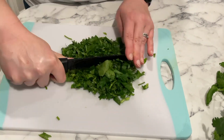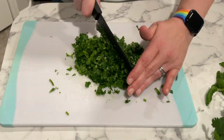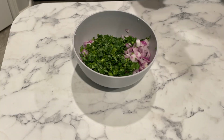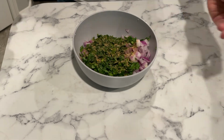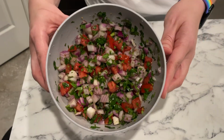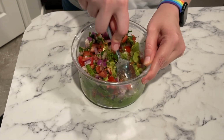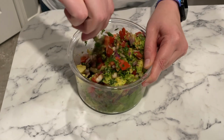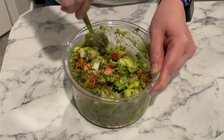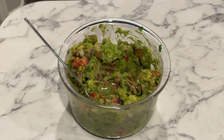Next up is fresh cilantro. I am just going to chop that up and then I will put that in both the guacamole and the pico. For the pico, I'm just going to squeeze a little bit of lime juice. I also add salt and pepper and a little bit of taco seasoning. For the guacamole, I'm going to add salt and pepper, some taco seasoning, and then stir that until everything is well incorporated. I'll add lime juice last, give it another stir, and then I'll just clean up the edges before I put the lid onto my guacamole container.